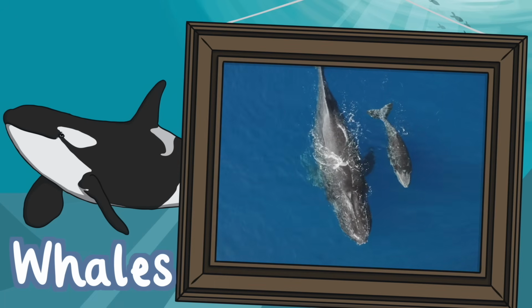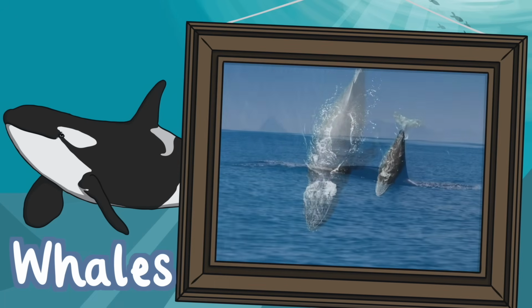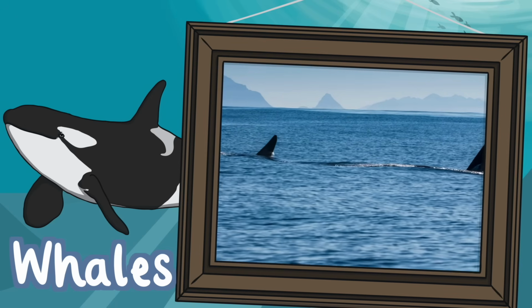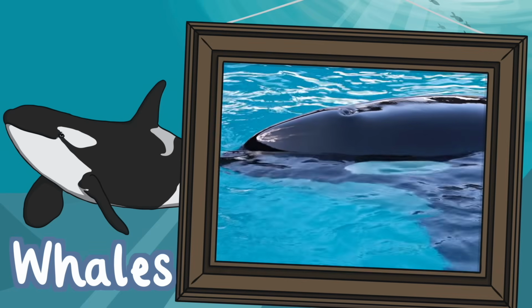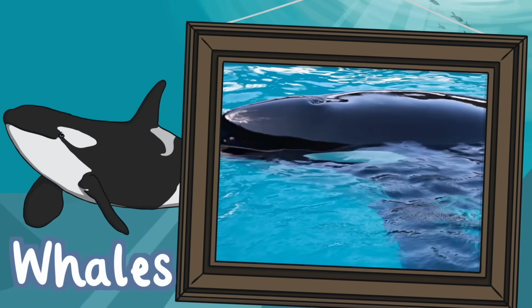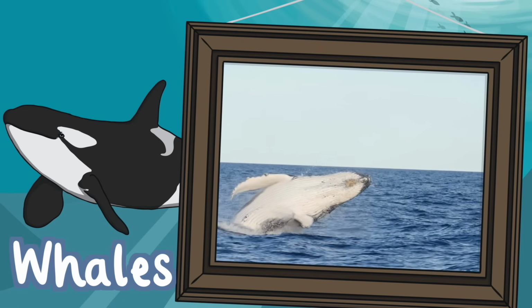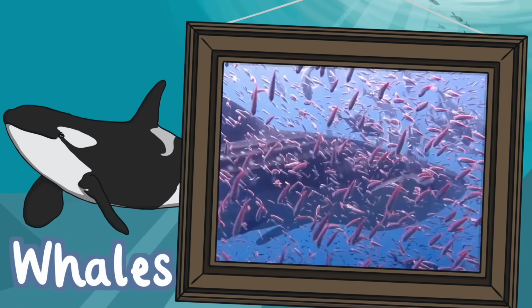Whales. Whales can be found in all the oceans around the world. Whales are mammals and breathe air through their blowholes, like dolphins. They never sleep because they have to come up to the surface to breathe regularly. There are about 90 different species of whales. The blue whale is the biggest animal that has ever existed.